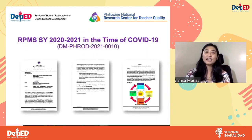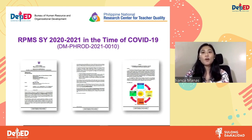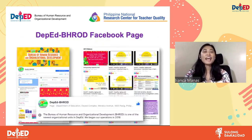And lastly, ito dinagdag lang po namin, we consider this as support material for school year 2020-2021. Ito po ang ating DepEd Memorandum PHROD 2021-0010 or ang RPMS in the time of COVID. So ito po ang ating main document na iniikutan ngayon for our 3 episodes. So this is available sa ating Google link, and also this was sent to all the regional offices and SDOs for your reference.